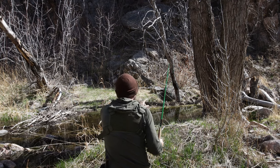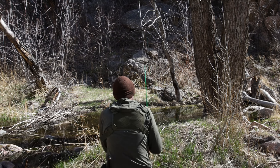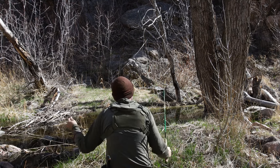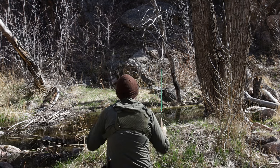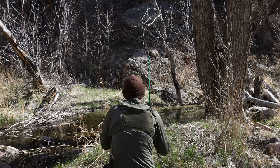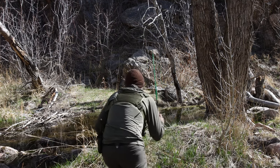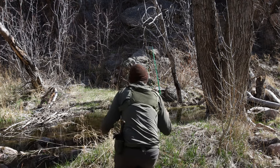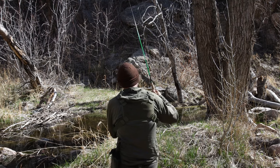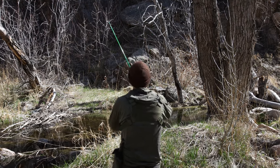There's a fish feeding right behind this cottonwood tree here. I just see his tail. He's holding in place. I've seen some ripples, so I think he could be feeding. I've got just a single fly on, a size 16 Griffith's Gnat, just kind of a general midge dry fly. So I'm gonna see if I can get a cast in here. It's a really tight spot. And see if he's interested.